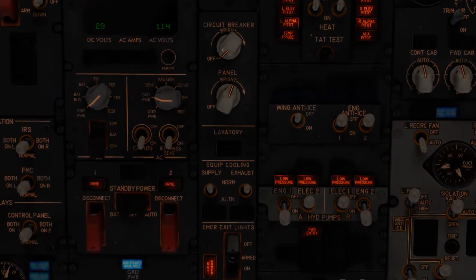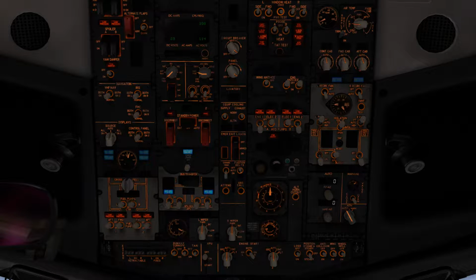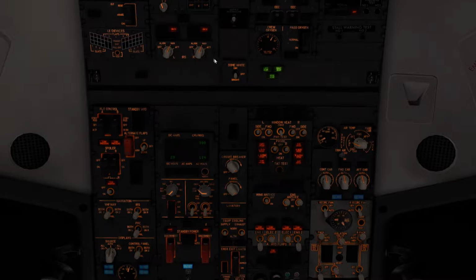Okay, so we're in the 737-800 now. We put our battery on, unguarded, standby power is guarded and ground power is on. Go to the ground power, we'll get our panel lights all set up. We can arm the emergency lights, we'll get our chimes on. We'll go above and get the IRSs aligned as well.